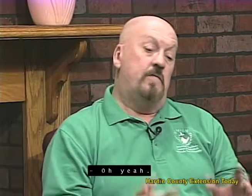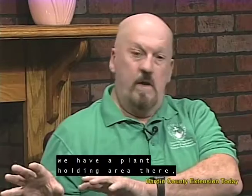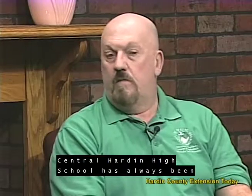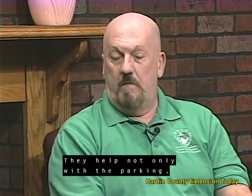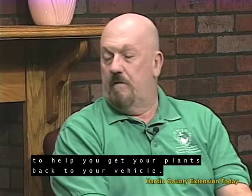We have a plant holding area. So if people come in and buy stuff and want to continue shopping, we have a plant holding area there, and then we'll have a plant pickup. And as Jennifer mentioned, Central Hardin High School has always been really beneficial in helping us the last couple of years. They help not only with the parking, but with the plant taxis to help you get your plants back to your vehicle.